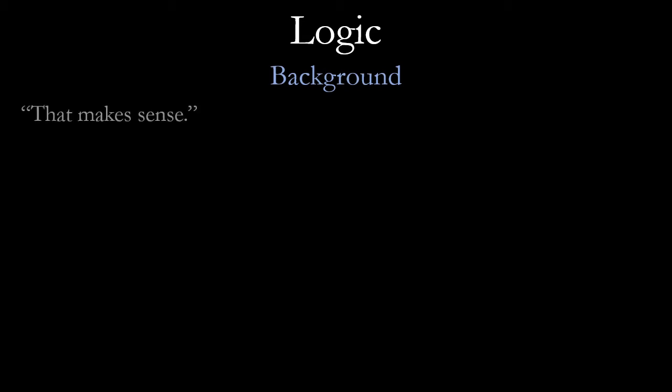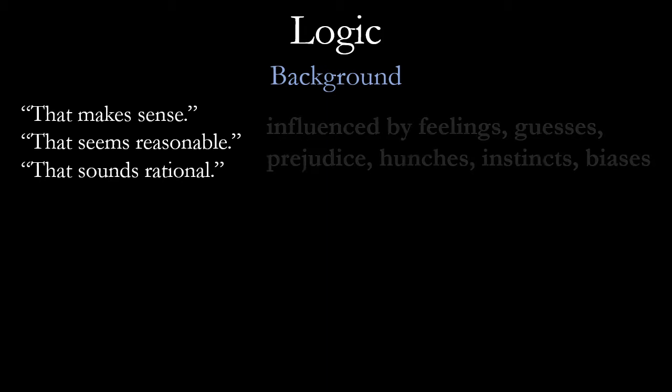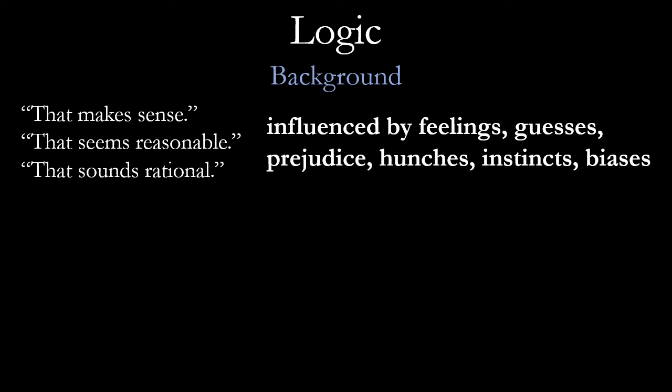First of all, a bit of background. Oftentimes we hear people say things like, well, that makes sense, right? We say these things ourselves. That seems reasonable. Or we hear people say, oh, that sounds rational. But the challenge with using these phrases is that oftentimes when we say that things make sense, seem rational or reasonable, we say this as a result of influence by feelings or guesses or prejudices or hunches, instincts, or biases. These lead us to say, oh, that makes sense, but without actually considering why it is they make sense, why it is they seem reasonable.